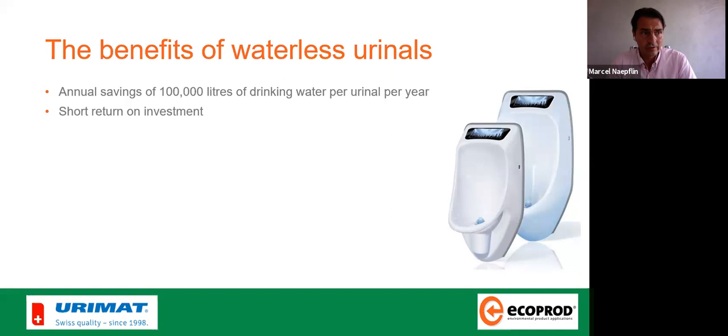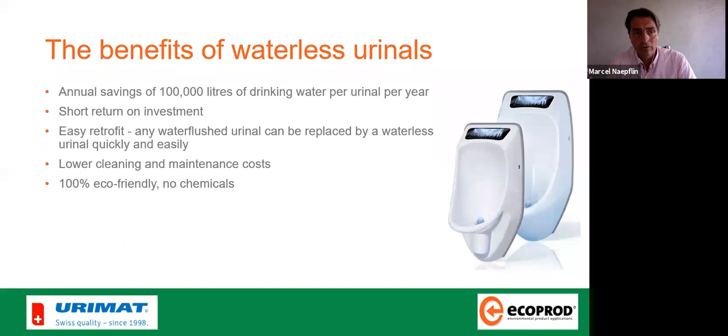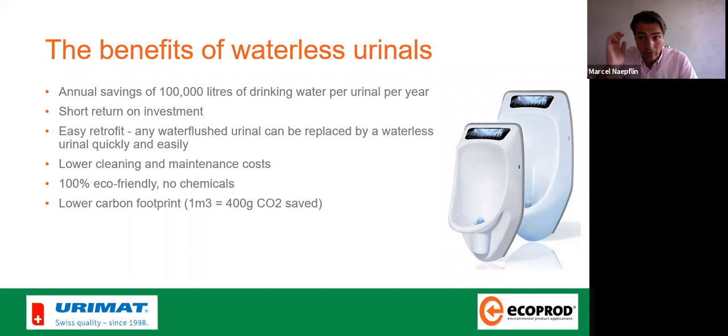It's an easy to retrofit solution. Any water flushed urinal can be replaced by a waterless urinal quickly and easily. Lower cleaning and maintenance costs is another important argument which speaks for our products, and it's 100% eco-friendly. No chemicals are involved at all. Urimat can also lower carbon footprint. We calculate about 400 grams of CO2 saved by 1 cubic meter of water which is saved. And every organization who chooses waterless urinals has a strong environmental mission statement they can also use.